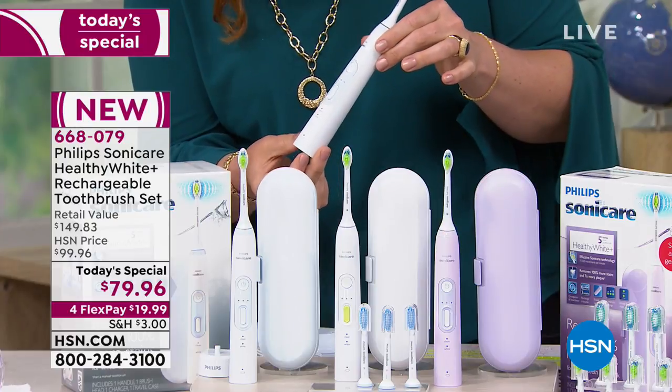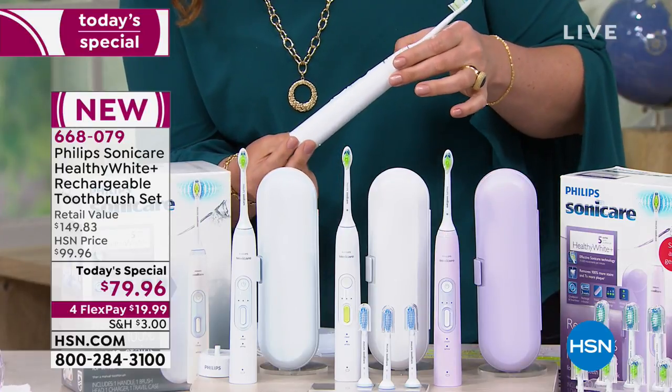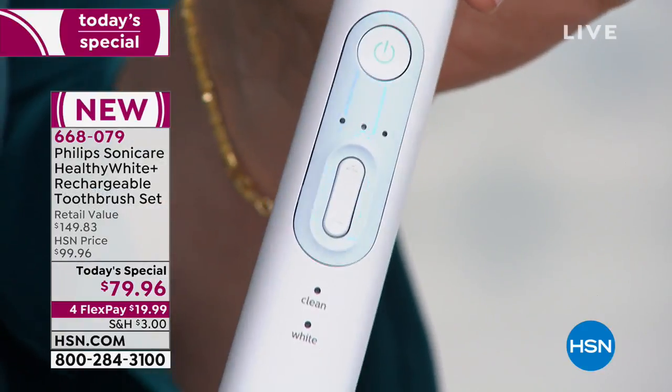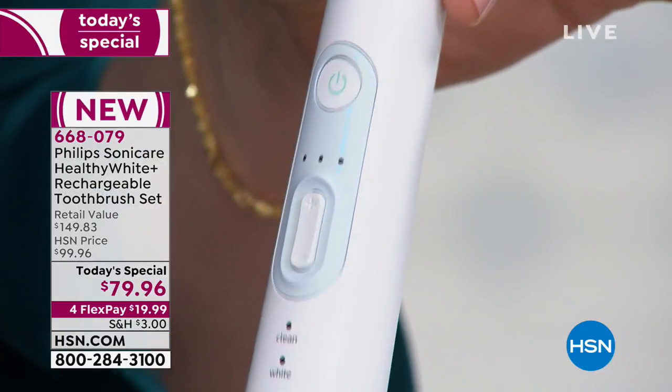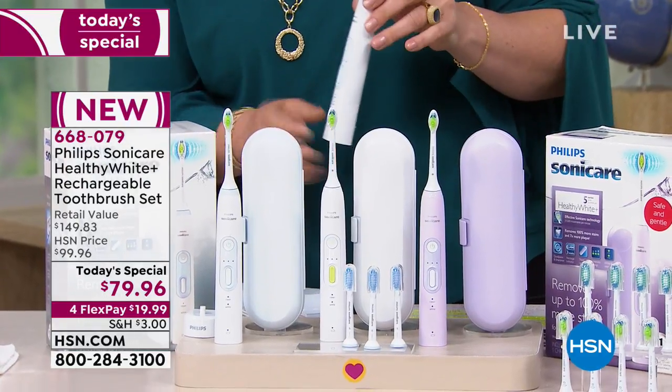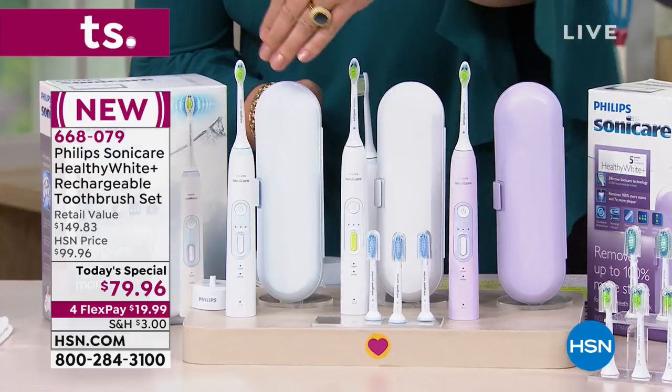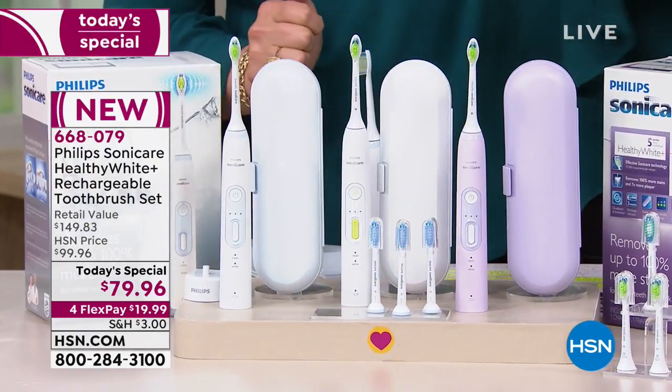So that is the second most popular color. It's called the iridescent multi. Just think of like a pearl, the way the iridescence or the luster is. Ooh, look at that. How pretty, like a Mabe pearl. So that is going to be the iridescent multi. You get the carrying case, you get the charger, and you get 4 heads. You get one of the diamond tip and then 3 of the sensitive ones.